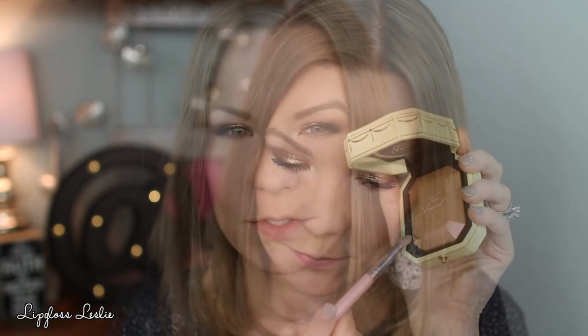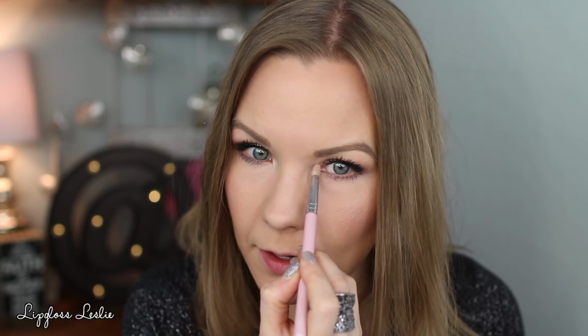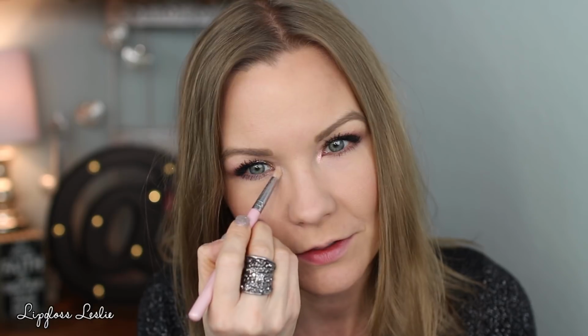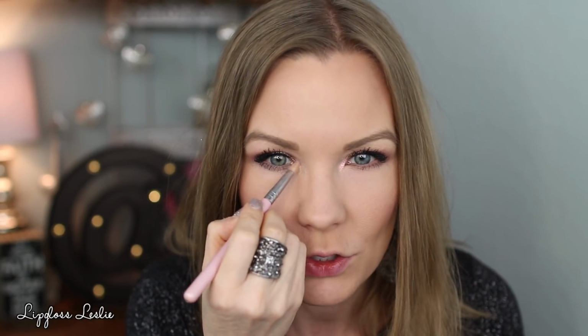So pretty. I'm also gonna use some of Canary Diamond on the inner corners of my eyes. Just kind of tap this. Oh my gosh, look how fun that is. It's so cool. The duochrome shift to them is really what makes them so cool and interesting.